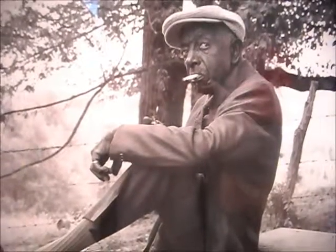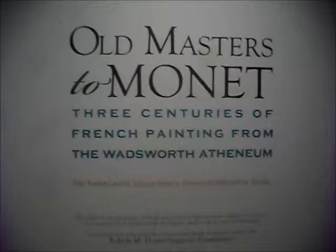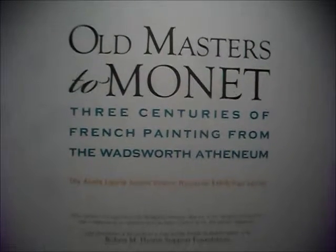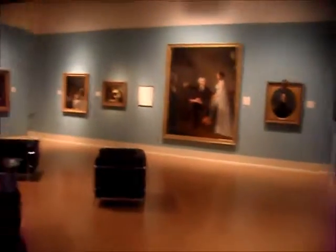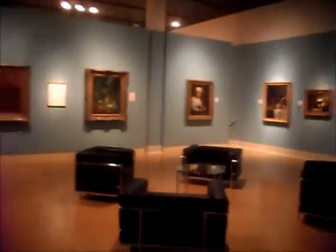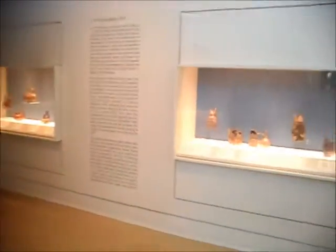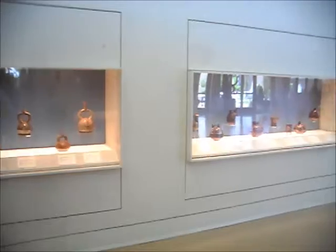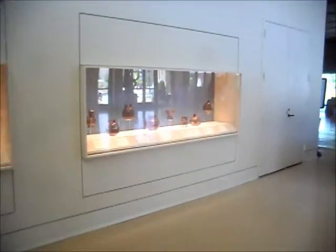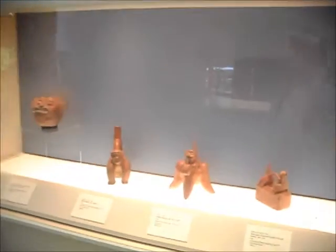What has he seen here in Mississippi? And him. Plus I have a small collection of pre-Columbian art here, mostly pots and figures. Some of it dating back to the 1st century.